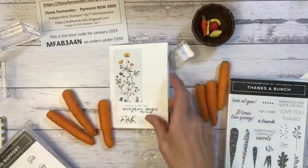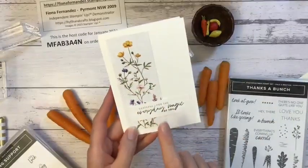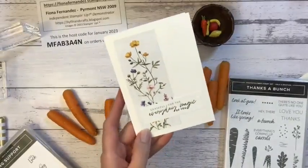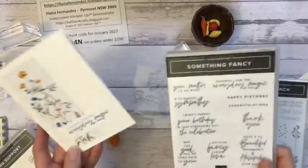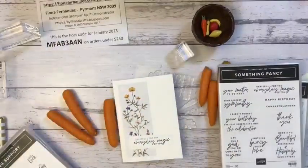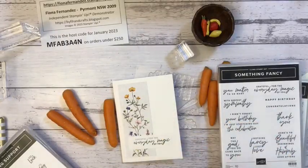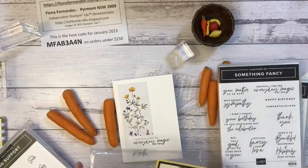Now I've got lots of carrots on the table because I'll just put this one aside. So this card is a really simple, easy card to make. This one has a sentiment from Something Fancy, and I've used that sentiment in this card as well, which I did put a little picture in.